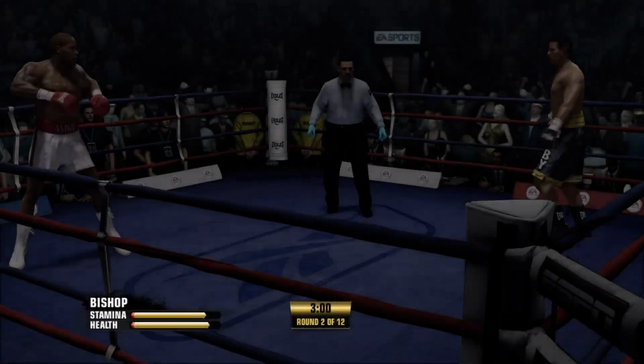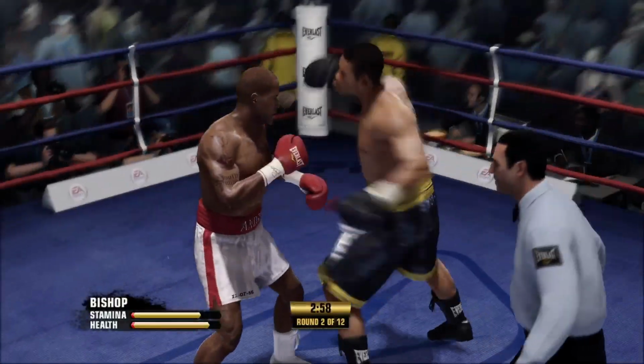For the plot, though, of course, we cannot win, so I'm just going to go over here and let him hit, like, one shot. It's going to knock me out.